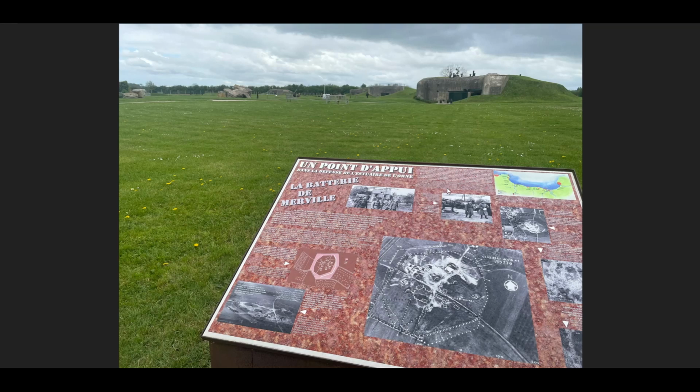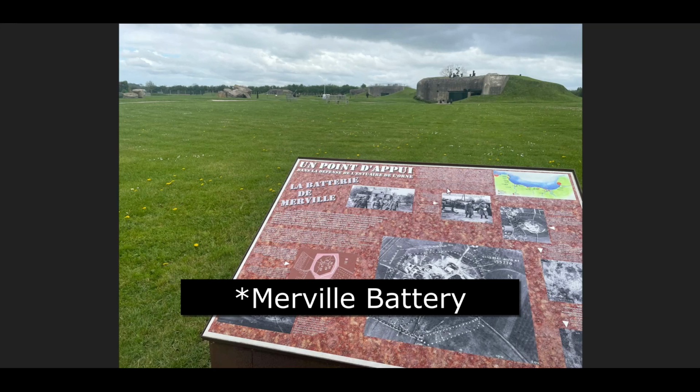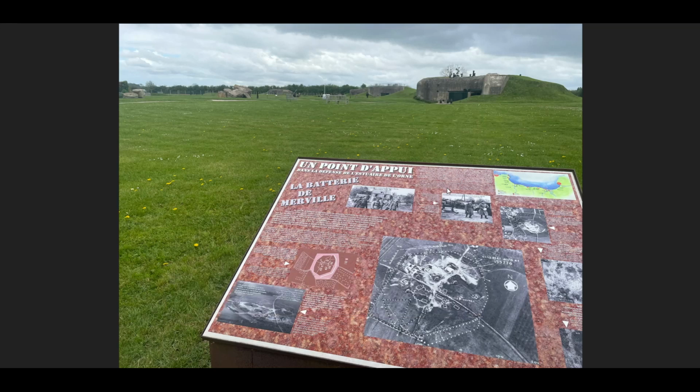Okay. And from there, we moved to the Ranville battery. This is very similar to the Pointe-à-Hawk story. It's a 4-gun battery that needed to be knocked out in order to protect the British and Canadian landing beaches. So the British Airborne got tasked with knocking these guns out.